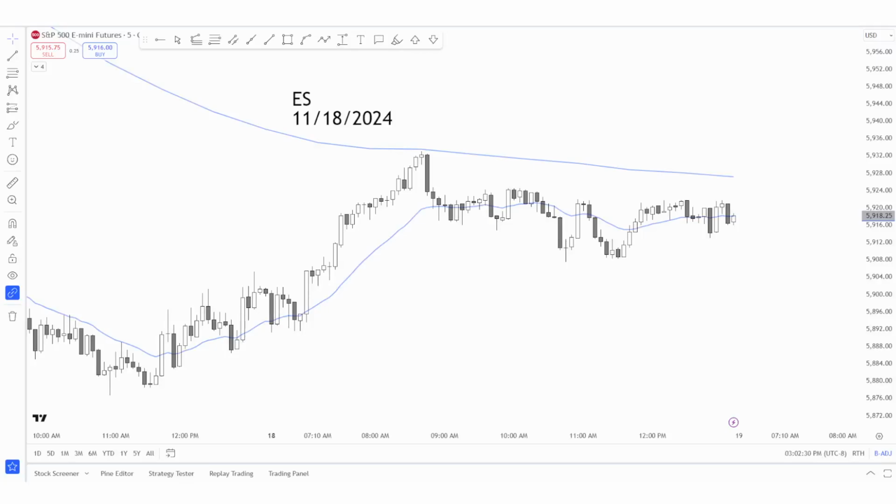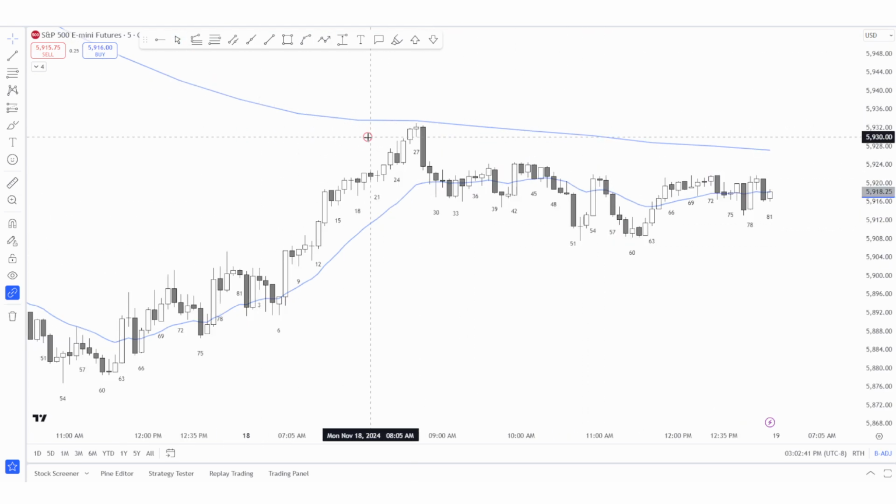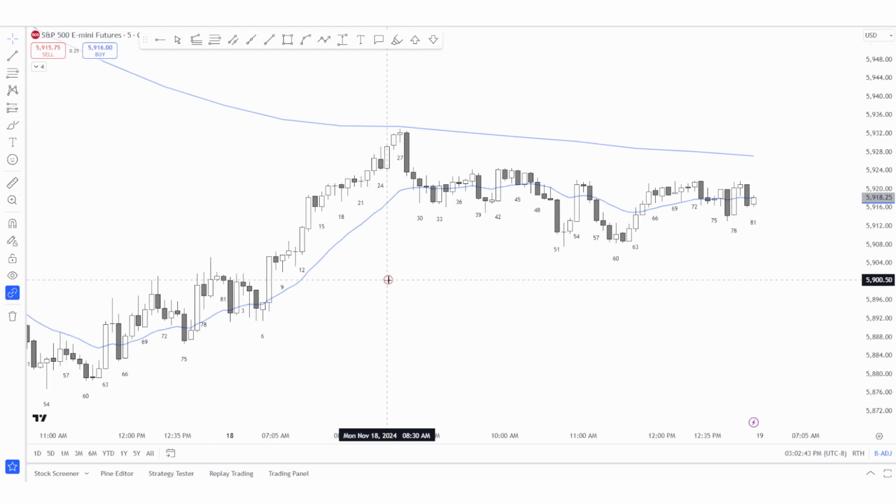We had a nice rally today, and then we consolidated. I think today was kind of hard, to be honest. I was up really nicely, and then I got caught here. I caught one leg down and then called it just to get green. Not too happy about quitting when I was green, but also we went sideways.